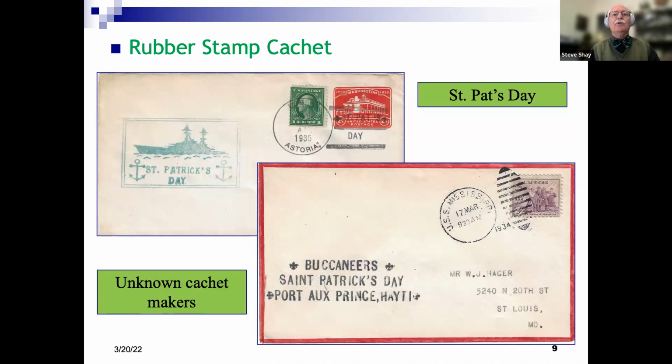Two covers that I don't know who made these. Slogan on the first one is St. Pat's Day, and the cachet on the bottom one reads St. Patrick's Day. Nice simple cachets, but certainly St. Patrick's Day.